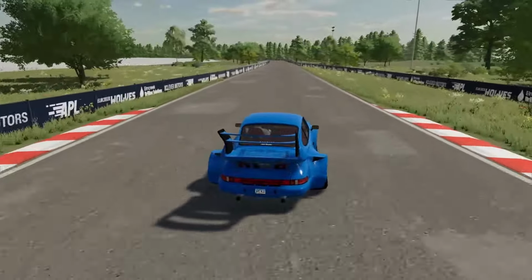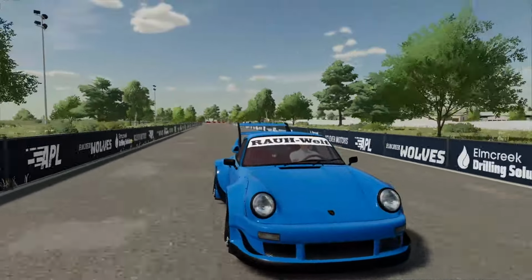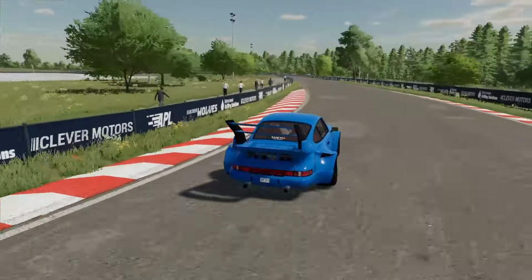I do have to say, though, this Porsche handles really good. This is the RWB package, wide body, the full 9 yards. This thing is pretty expensive, too, so we don't want to crash it.